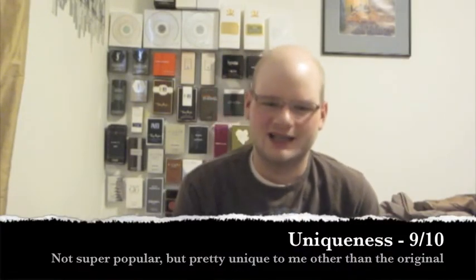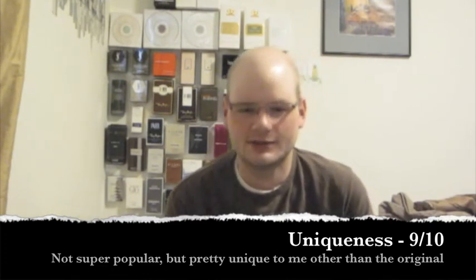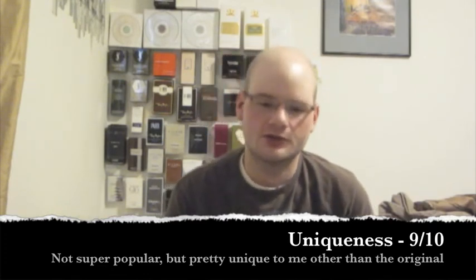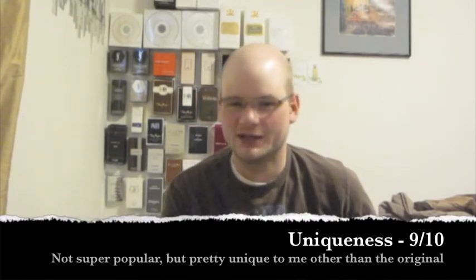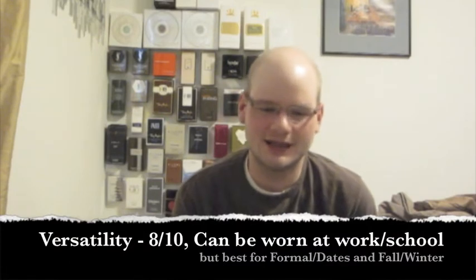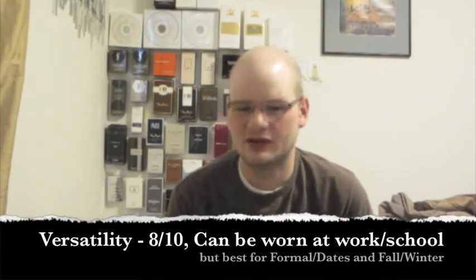As far as uniqueness, I'll give it a 9 out of 10. Considering the original is similar, it's not super unique. Plus, L'instant was one of my early reviews, and I'm a lot harsher on fragrances now. But versatility, I'll give it an 8. It's solid, but it's best for fall and winter.